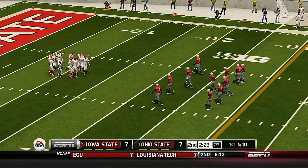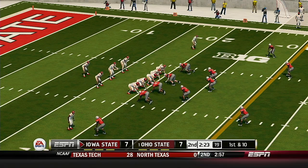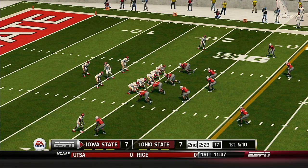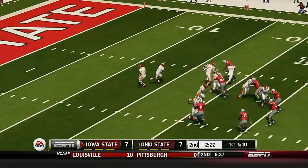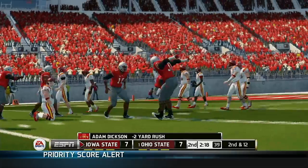You always want to go in the locker room with momentum. So as we get closer to halftime, I think we'll see more and more attempts to create big plays. Dixon gets it on the counter left, and he's stopped behind the line.